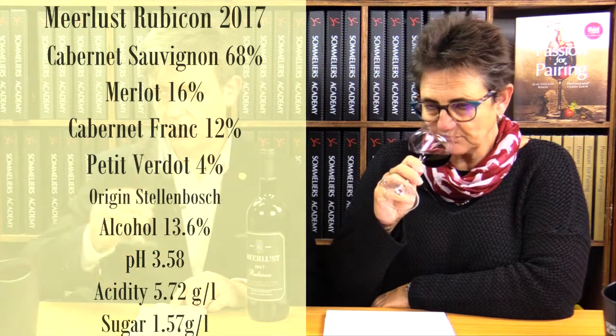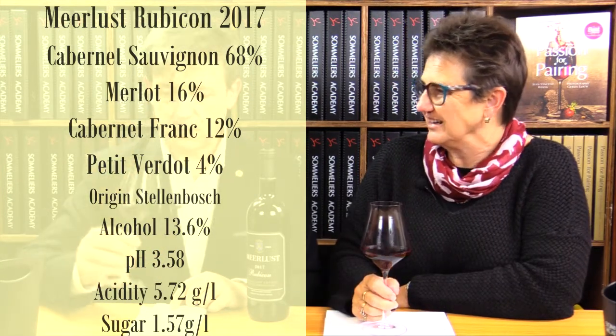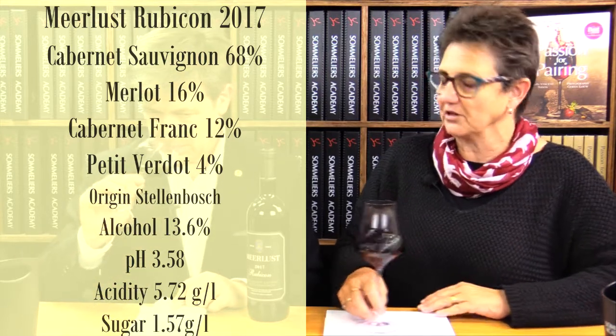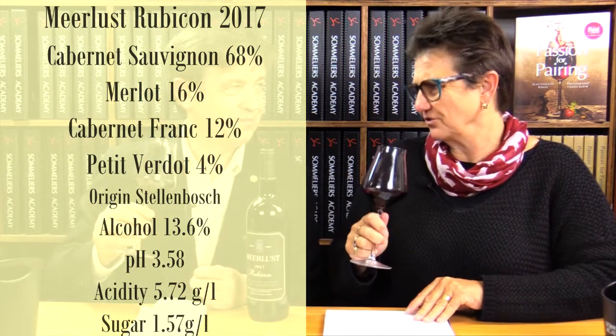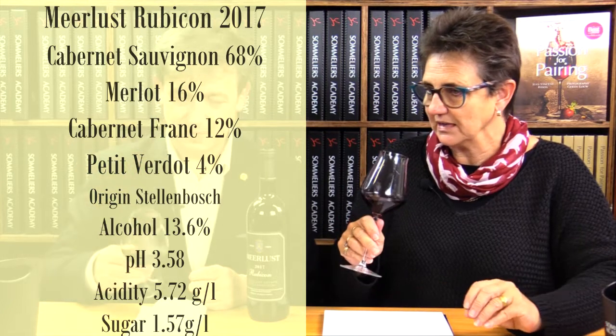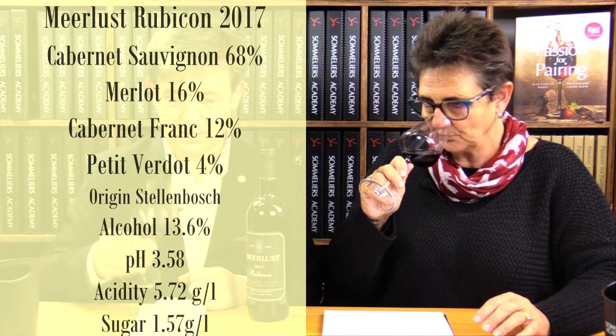On the nose, there's just loads and loads of cassis. If you really needed to know what cassis smells like in a wine, this wine is delivering it. So for you, it's more Cabernet Sauvignon? More Cabernet Sauvignon to me, it seems. Lots of gentle spicing, just as a little accent, and then some plum notes. It's lovely and ripe, really beautifully ripe.